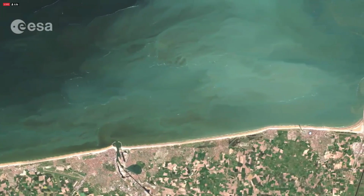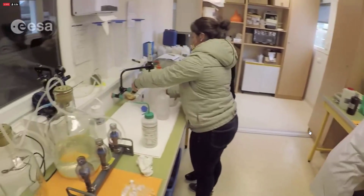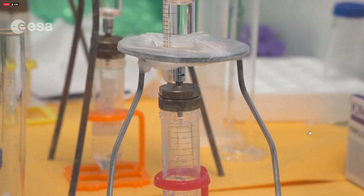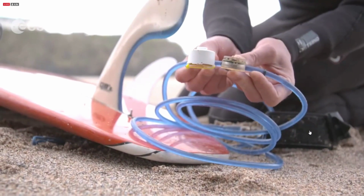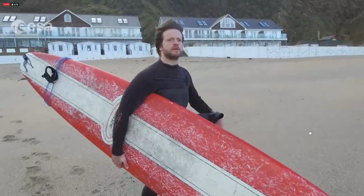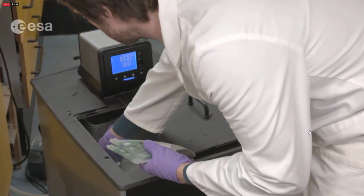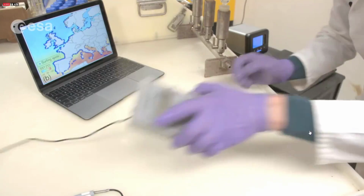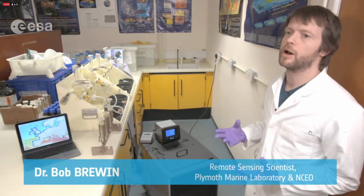Sentinel-3 captures a broad view of the production of phytoplankton. The scientists of EuroHab can then take further measurements to break down which species the satellite observed, and crucially, which are toxic. At Plymouth Marine Laboratory, an ingenious device called a smart fin is attached to a surfboard to measure the temperature of coastal water, and the motion of water is measured using a smartphone. Back in the lab, these measurements verify and sharpen an interpretation of the data provided by the instruments on board Sentinel-3.